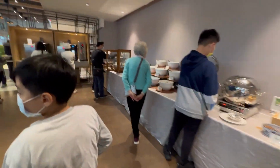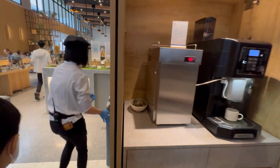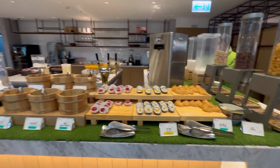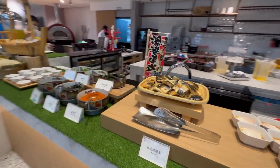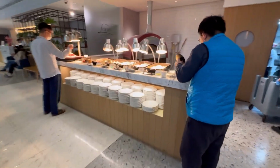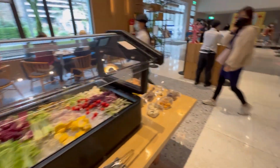So for breakfast, we have our noodle stations here on the right. You have your bakeries, your bread, your toasts, buns, and coffee machine. Now we also have cereal, your more traditional breakfast, as well as all the Chinese breakfasts such as dim sum. You have sushi, you have udon noodles, eggs, fish, if you want fish in the morning. And also over here you have your Canadian breakfast, which is your sausage and bacon and hash browns, and you also have your salads and fruits.